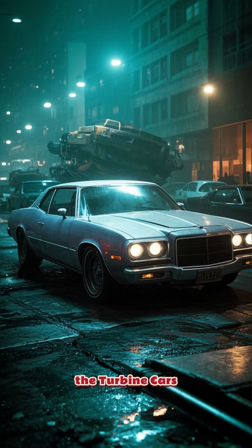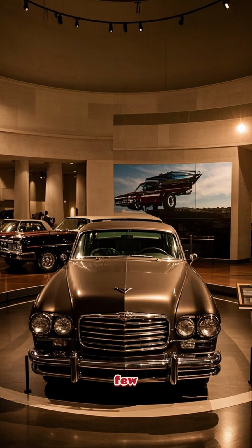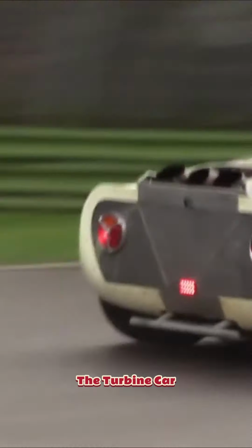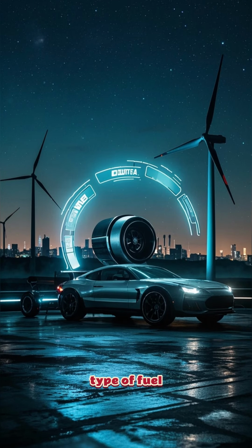Sadly, most of the turbine cars were recalled and scrapped. Chrysler kept a few, and you can still see one at the Smithsonian. It's a symbol of what might have been. The turbine car didn't succeed, but it paved the way for innovation. It showed the world that we don't have to rely on one type of fuel.